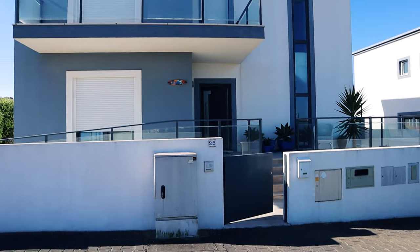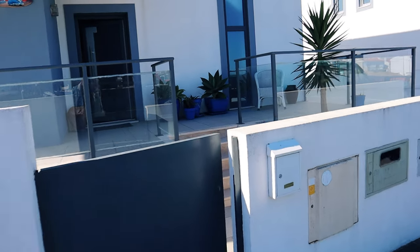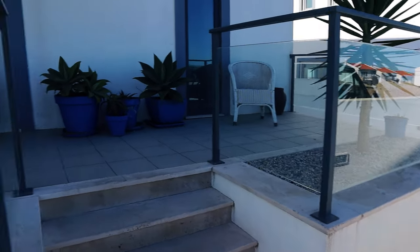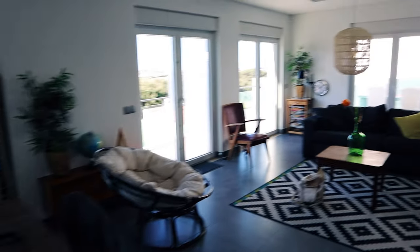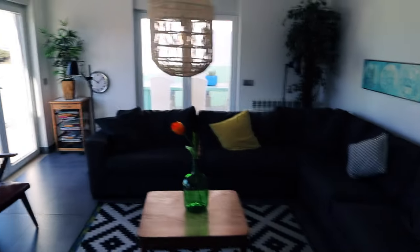Alright, so this is the house we're staying at. So I'm gonna give you a quick tour. As we enter the hallway, we've got room number one. Kitchen. Living room. From the living room, we've got bathroom coming up the stairs.